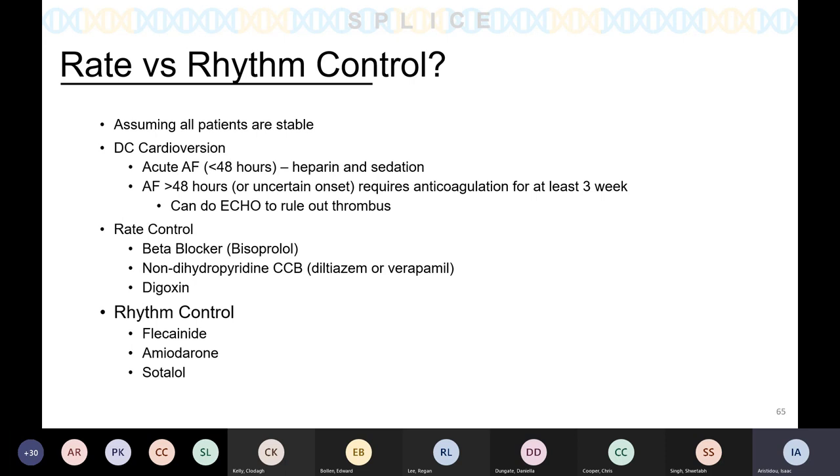Just know what I've mentioned already. Immediate DC cardioversion if they're very unwell. You can DC cardiovert young, healthy patients with acute AF: you give them heparin, sedate them, and do it. If it's over 48 hours, it requires anticoagulation for at least a few weeks, or you can do an echo to rule out thrombus. And then you think about rate or rhythm control, depending on their age, etc.